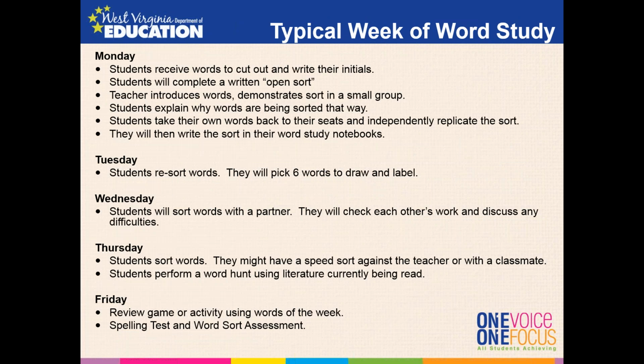So let's take a look at what this might look like. Please remember, anything that we talk about is just some ways for you to think through how you might do this in your own classroom. It doesn't mean I'm saying this is what you ought to be doing on Monday. These are just some ways that I know teachers have used it, and that I've used it in my own classroom.